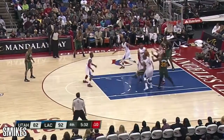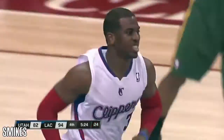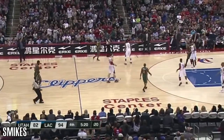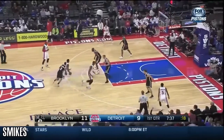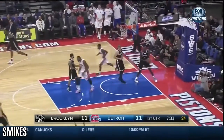Hayward turns the corner. No call. Boy, he was mugged, I thought, in the paint. Paul between the legs and in. Are you serious? Wow. I mean, that is a wow factor. Time. The miss. Pistons could tie it. Brandon has it. Scoops it. Scores it off the high glass.